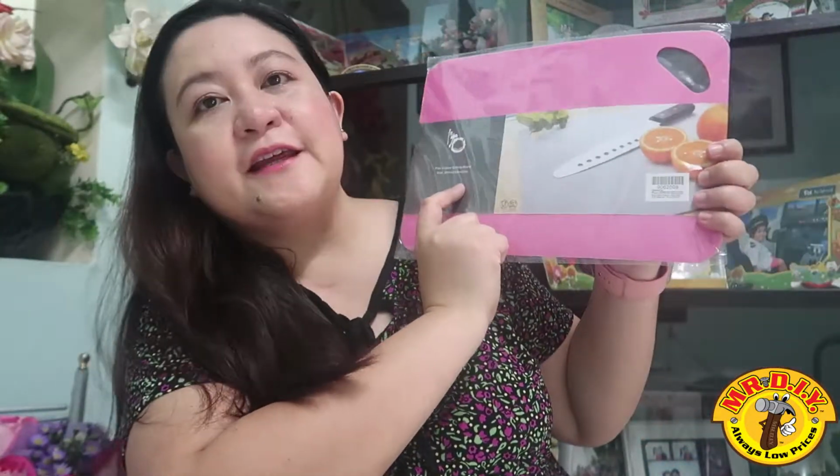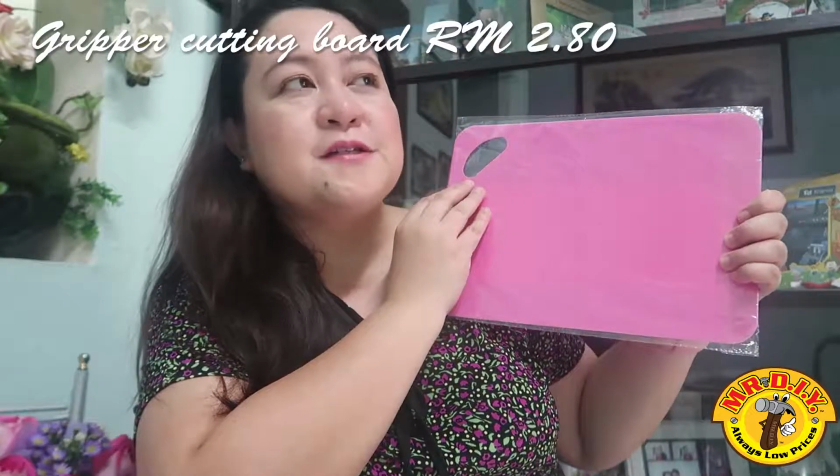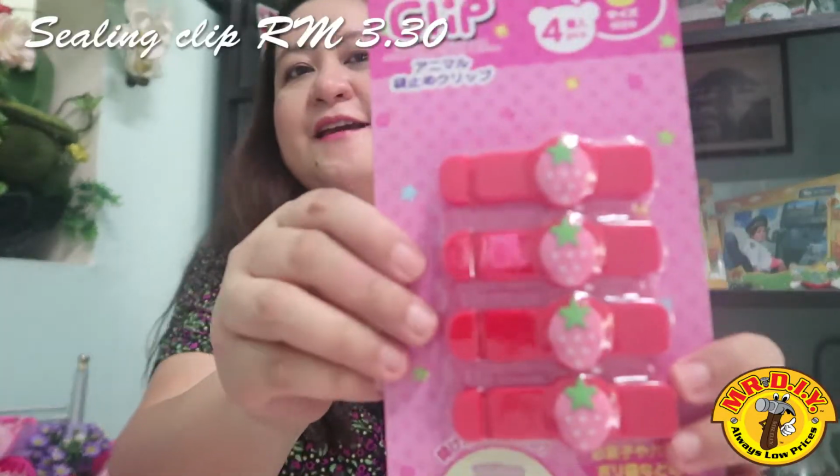Okay, so I also bought this one. It's the gripper cutting board. It's so nice. You can bring it anywhere, especially if you're going on a camping or whatever. So you have this cutting board with you. Okay, so I have also this one. So you call this the ceiling clip. This ceiling clip is around 3 ringgit.